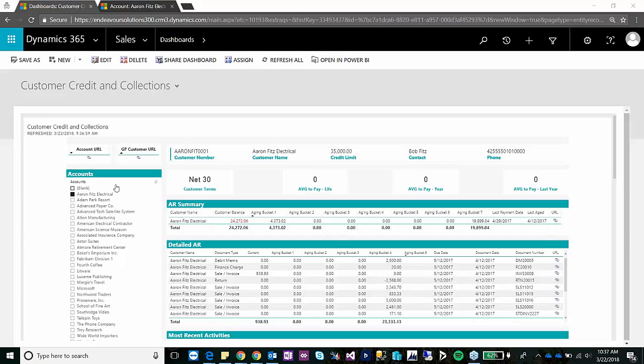What you see on this screen is a bunch of CRM accounts. Currently, I have selected a specific CRM account called Aaron Fitz Electrical. Upon selecting that account, I see information that comes in from GP, such as customer number, customer name, credit limit, contact, and net terms. You have the aging summary, which shows you how much balance the customer owes, along with the last payment date and when the aging report was last produced. Then you see the receivables aging in detail using different aging buckets, by document type, and how much the customer owes us per document.